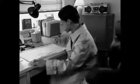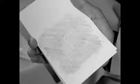Solving a case like this is never easy, but watch closely. Here's our man's notepad. Just as I suspected, blank. Or is it? When someone writes on a pad like this, the pen presses down on the paper underneath, deforming the fibers into hills and valleys. If we press a pencil lightly over the pad, the hills and valleys become letters. Have lunch with Mom today, 12:30 to 1:30.